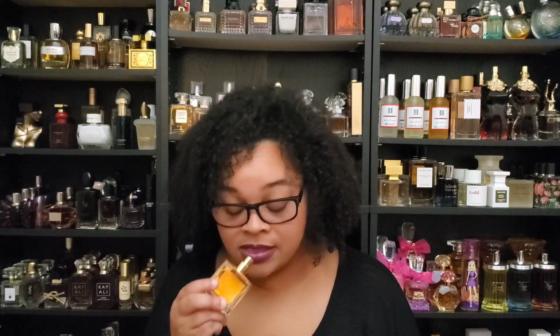I currently have 4 fragrances in my collection from the House of Layered, starting off with my newest purchase, actually. I purchased this a few months ago, and it's called Runaway Love. This is such a beautiful, sweet rose fragrance.